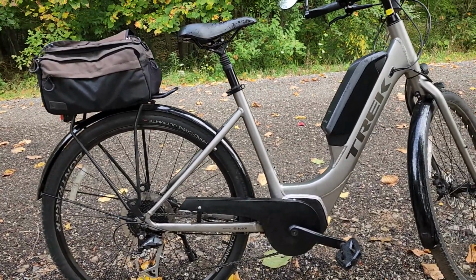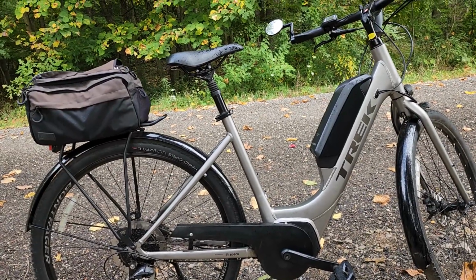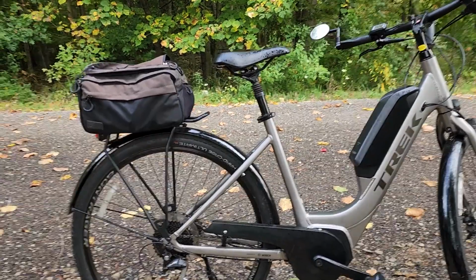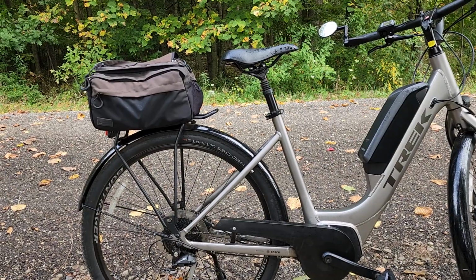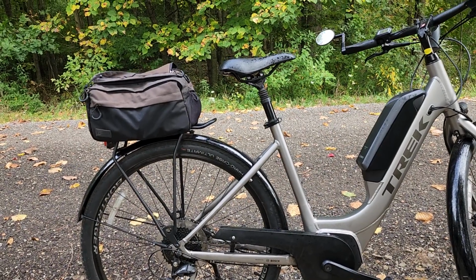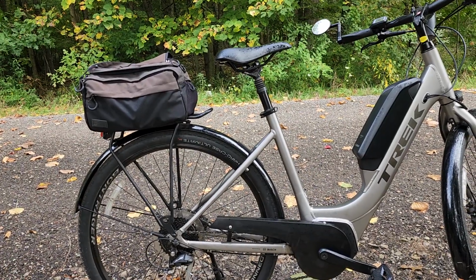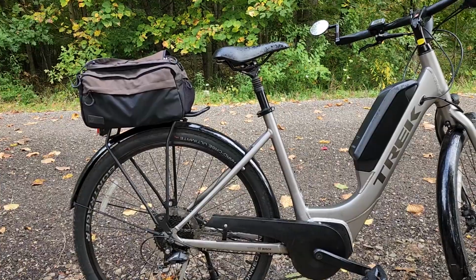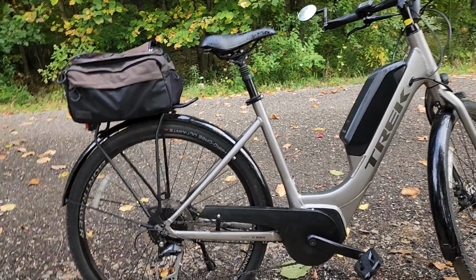So hub drive, if you live in an area and do most of your riding in a flat area, hub drive is going to be the best choice unless you're riding 40, 50 miles a day. Then hub drive's not going to be your best choice. Heat is the enemy of hub drives and mid drives. If you climb hills in the wrong gear on a mid drive, you can burn out the motor just like you can on a hub drive.